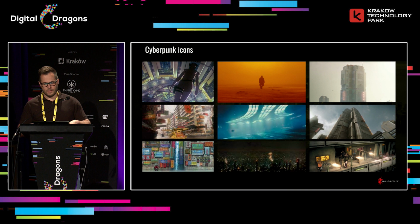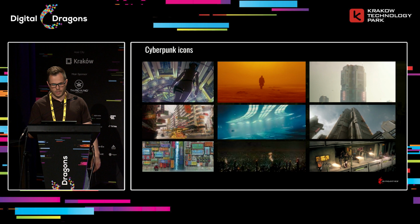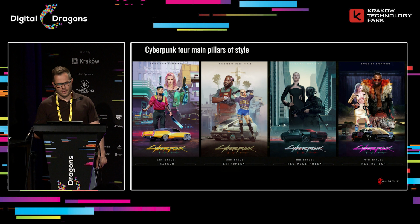They could be identified as cyberpunk, but we need to have something new. They could be like a reference, but we need to have something even more interesting and with our own identity. Our three directors, Lucjan Więcek, Paweł Mielinczuk, and Kuba Knapik, created for us four pillars of styles that were ruling our world. We have kitsch, entropism, neo-military, and neo-kitsch. Each one of them is conveying a slightly different story, each one of them is presenting inhabitants, and each one of them is based on contrast.